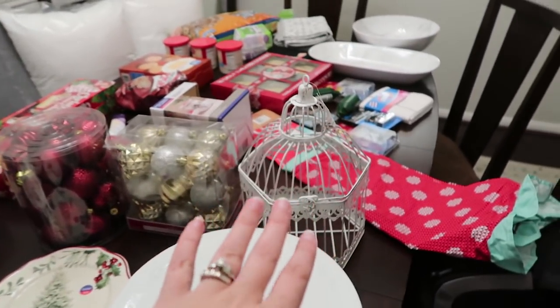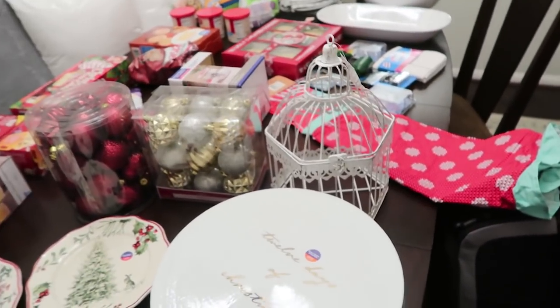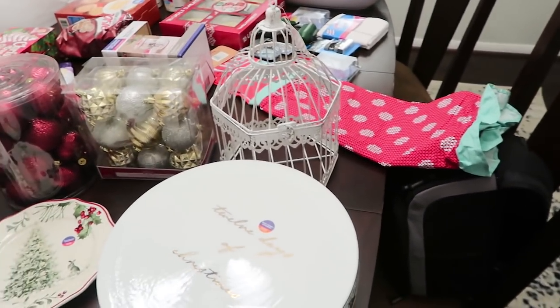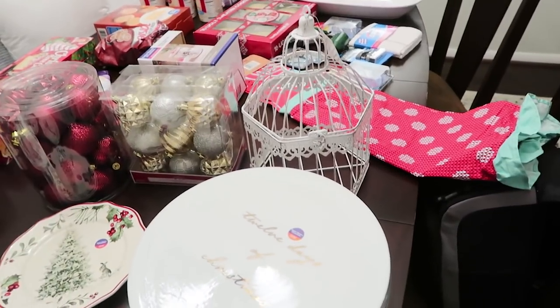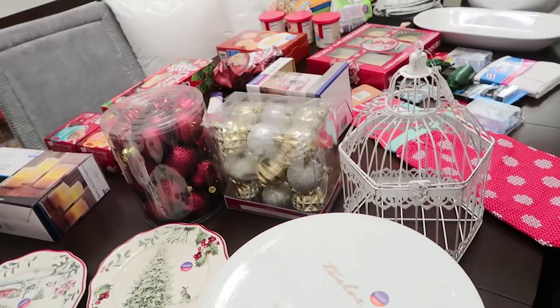I was going to do something fancier with all of these little fake flowers and greenery and all this fake floral stuff, but as I was doing it and playing around with it, it was getting more and more complicated, and I was like, I'm just stressing myself out, I'm going simple.